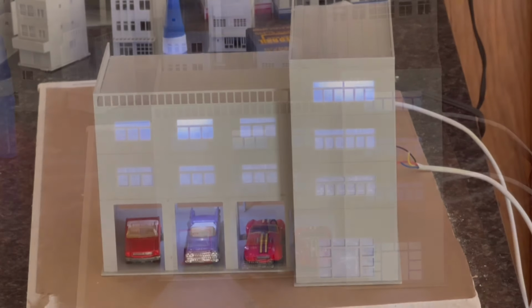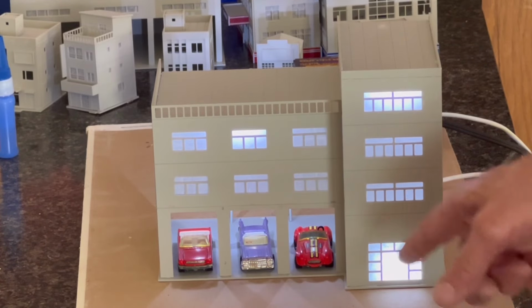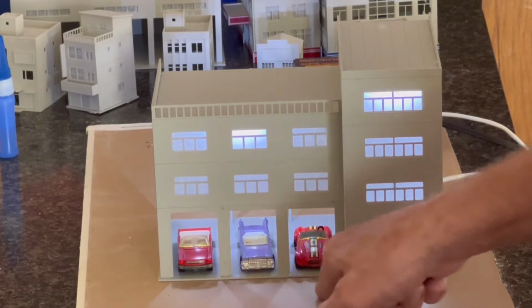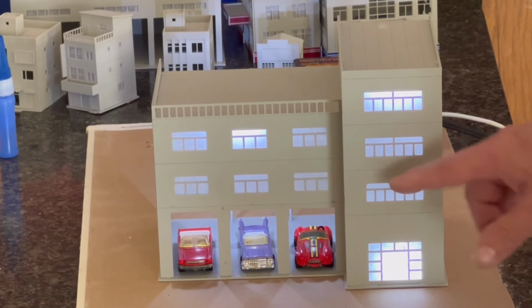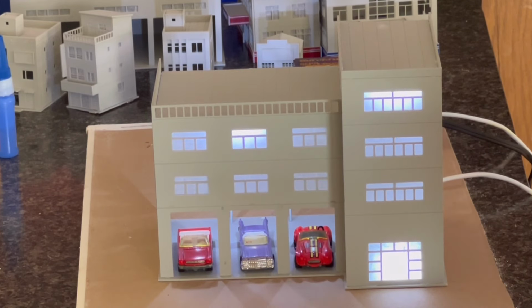All right, so yes, the extra LEDs in the garage were definitely worth the price of admission. I like the way that this is lit up a bit. I kind of like that these are dim now that I'm looking at it. I think at night that'll look cool. It'll look a little bit more realistic than the whole thing being lit up uniformly like that. So I like that a lot.